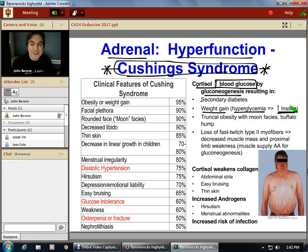All right, now notice the weight is going to be distributed kind of weirdly. You're going to get what's called truncal obesity. So notice, he's much more obese in the truncal area than compared to the arms. The arms will gain weight too, but the trunk gets it the most. They also tend to get round faces. Notice his face is kind of round, like a moon face. If you turn sideways, you'll often see a hump back here. We call it a buffalo hump. Yeah, weird distribution of fat. So it's this truncal obesity.